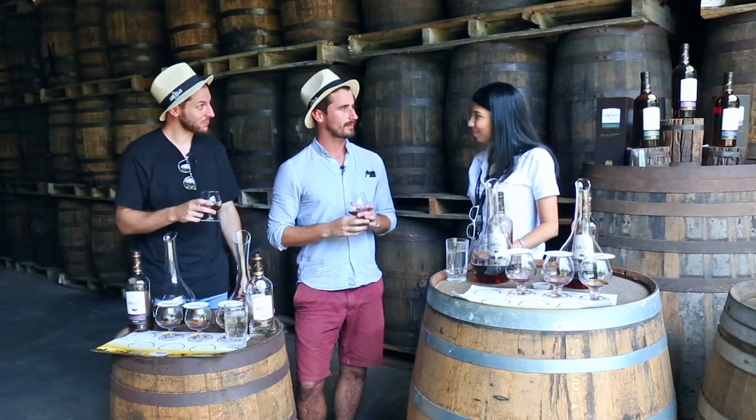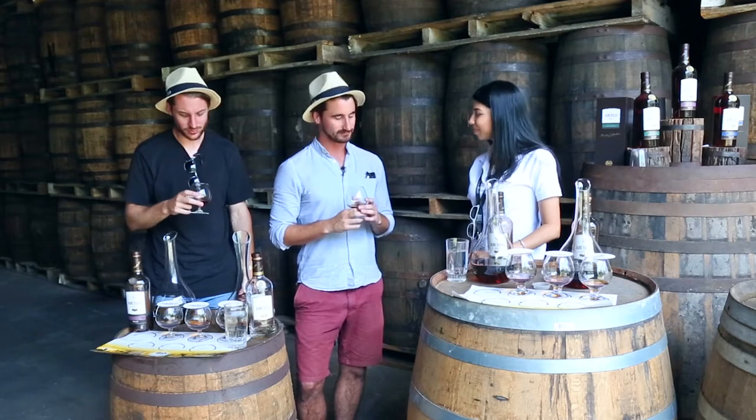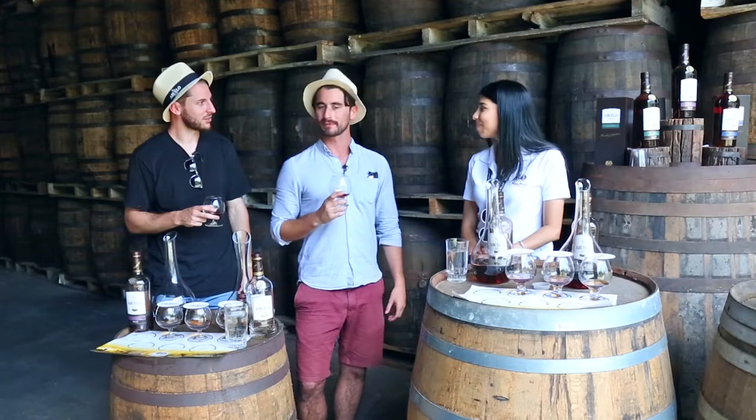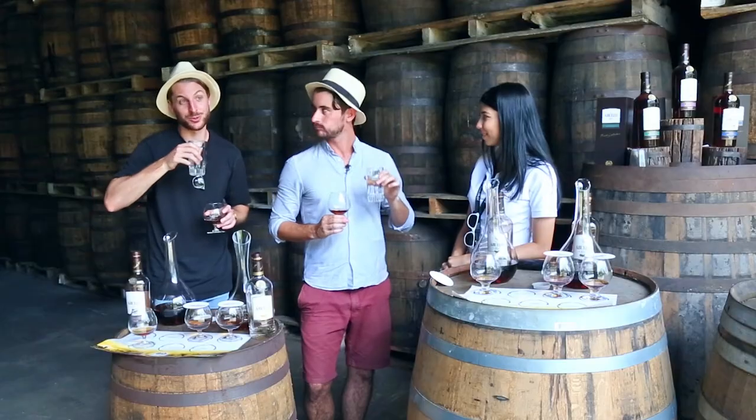Cheers. Wow. Very oaky. Yeah, getting nice woody flavours, bit of coastal flavours coming through. I quite like the slight burn. Mm. It's not harsh at all. Then we repeated the process. Get told off if you don't drink water in between.